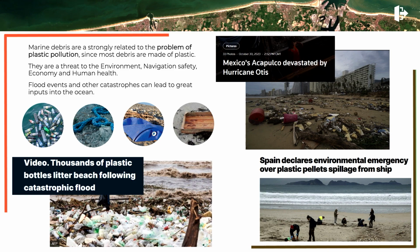There are different ways it can enter the ocean, from different sources and for different reasons. For example, it can enter the ocean in the aftermath of huge flooding events and catastrophes, such as the aftermath of a hurricane landfall. Here we picture the example of Acapulco, Hurricane Otis, which struck the Mexico coast in October last year. As you can see, much material was transported by the floods to the ocean and then washed ashore.